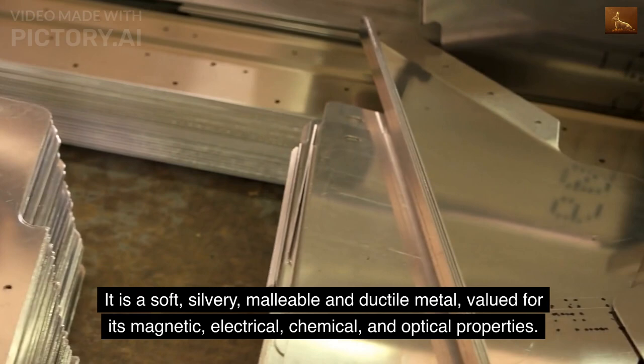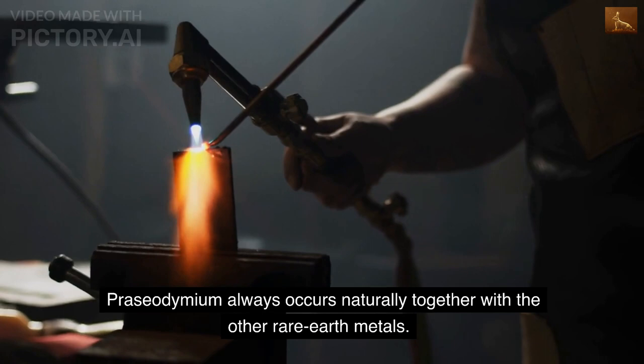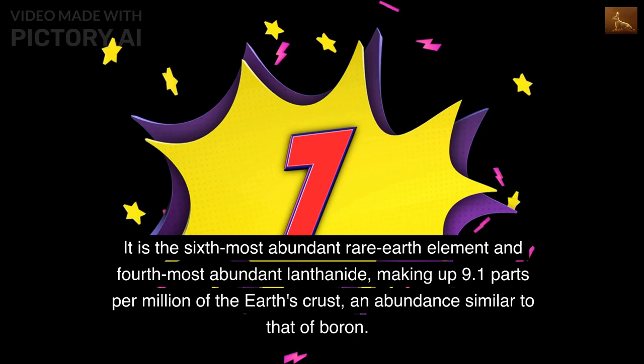It is too reactive to be found in native form, and pure praseodymium metal slowly develops a green oxide coating when exposed to air. Praseodymium always occurs naturally together with the other rare earth metals. It is the sixth most abundant rare earth element and fourth most abundant lanthanide, making up 9.1 parts per million of the Earth's crust, an abundance similar to that of boron.